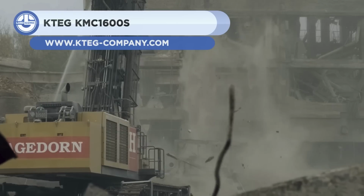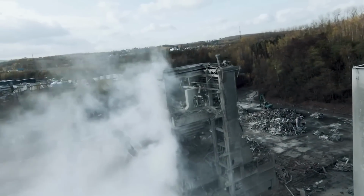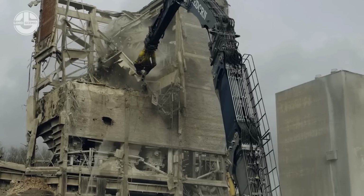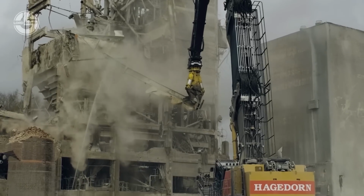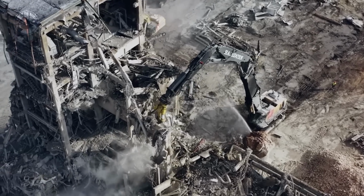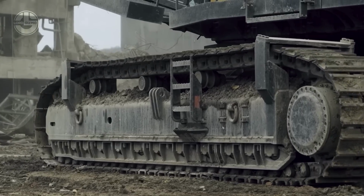Last but certainly not least is the KTEG KMC 1600S. This demolition excavator has a maximum digging depth of 25.4 meters and a maximum working weight of 160 tons. The boom is 11.7 meters long and the arm length is 8.3 meters. The cab can tilt up to 30 degrees to provide a better view of the work area.